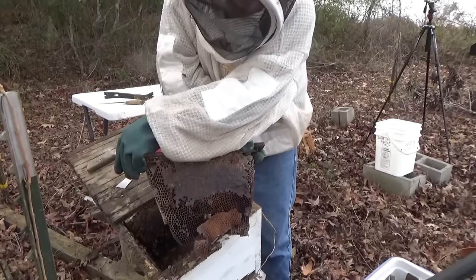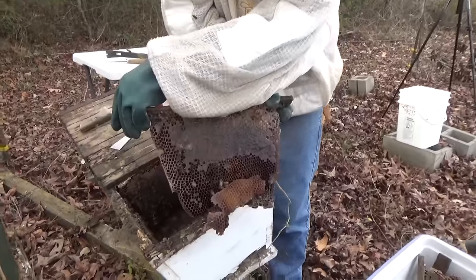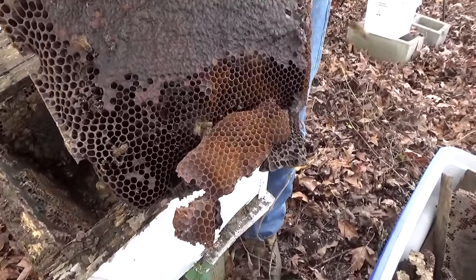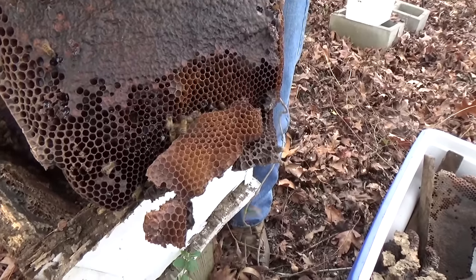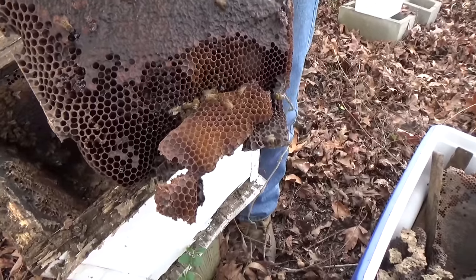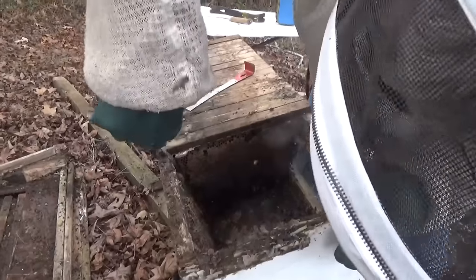As you can see, there's more fallen comb down there. And I don't know if Charlie filmed it all about how difficult it was to remove this piece of comb, but it's because it was attached to the bottom and it was really far back. But it came out in nice one piece. And Charlie got it. Of course Charlie got it.